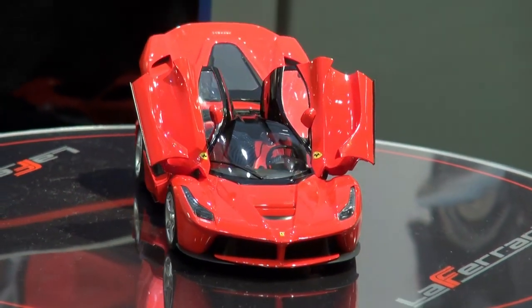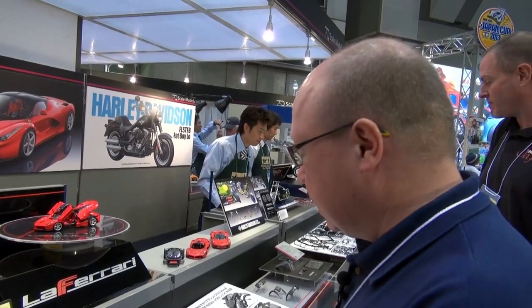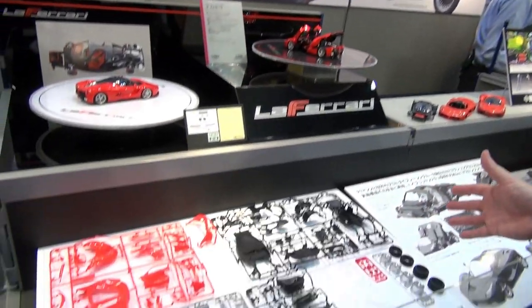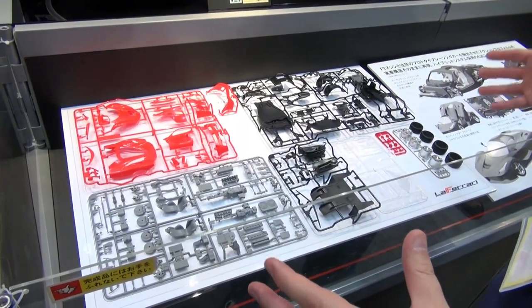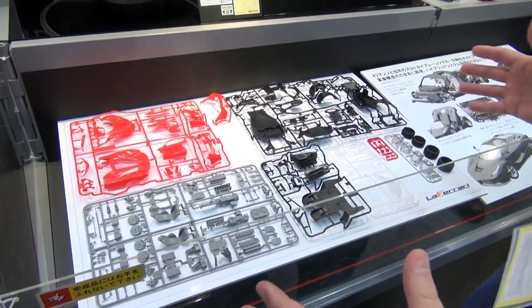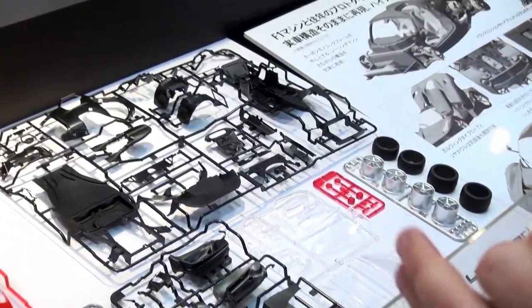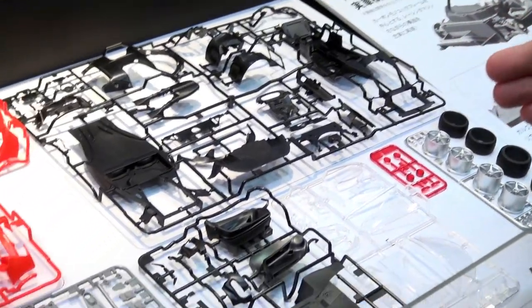As some of you who watch us regularly may know, last year I spent quite a bit of time, too much time, with Tamiya's kit of the LFA from Lexus. And one of the reasons that kit took me so long to build is because it had so many parts. I don't have an official figure for you, but I would say that this new Tamiya LaFerrari kit probably has 30% fewer parts at least than the LFA did, but they haven't skimped on any of the areas of the car that they're recreating here.